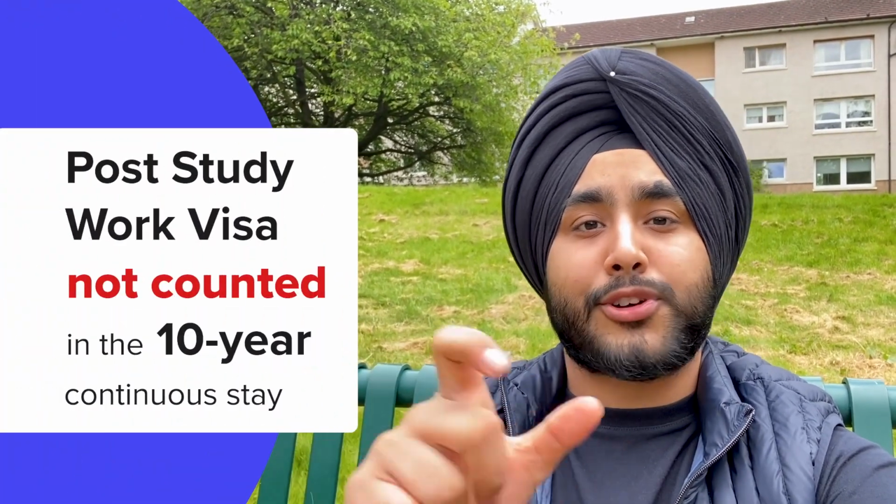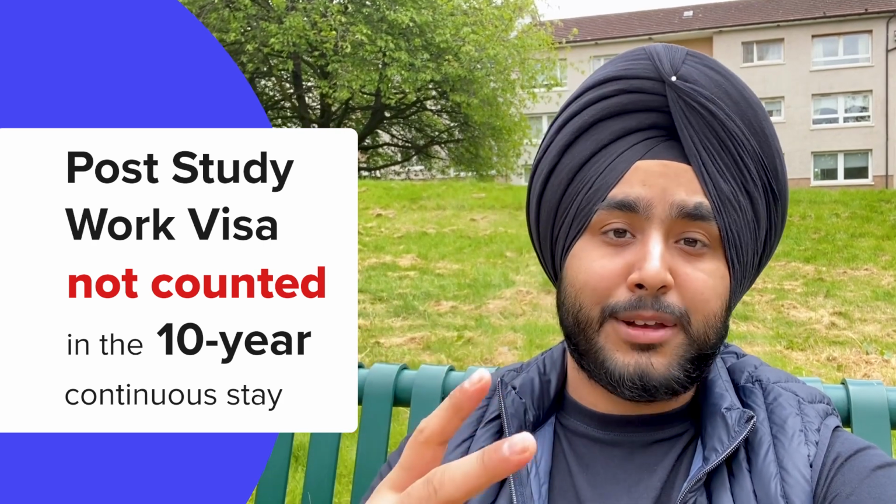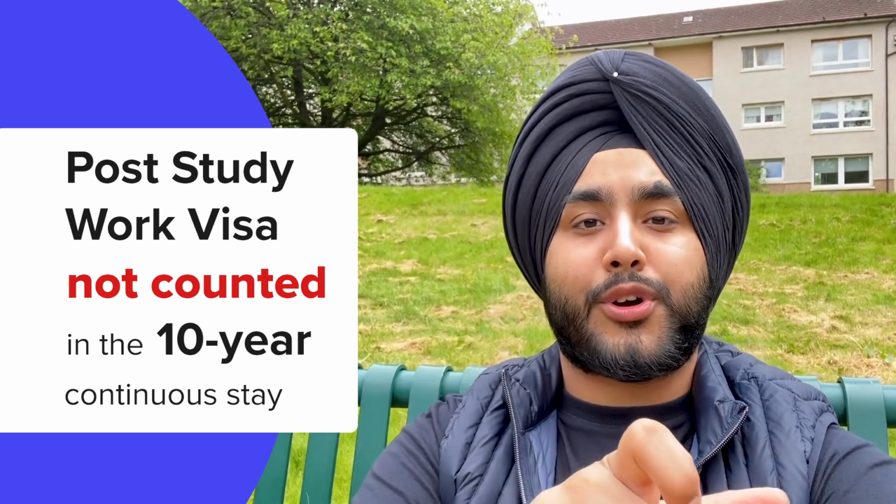Now this route is a bit challenging, considering that most of the students who come to the UK come for their master's degree, which lasts for 1 year, and it is really difficult to continue to stay for 10 years and continue your study. Moreover, the post-study work visa which started recently doesn't count towards this continuous stay. The 2 years which you stay on PSW don't count towards the continuous stay at all. So this route is a bit more challenging.